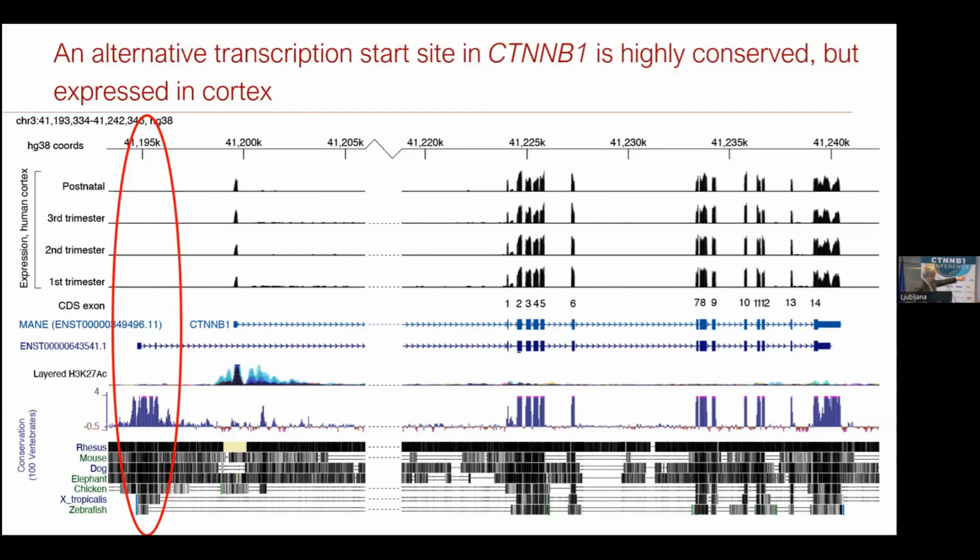But here's what puzzles me. If you look at the conservation track there, it is an incredibly conserved region. I have no idea what's going on with this. People thinking about therapy, is this an antisense? Is this an enhancer? Could this be a target for something about eRNAs? Don't know, but that needs more understanding.